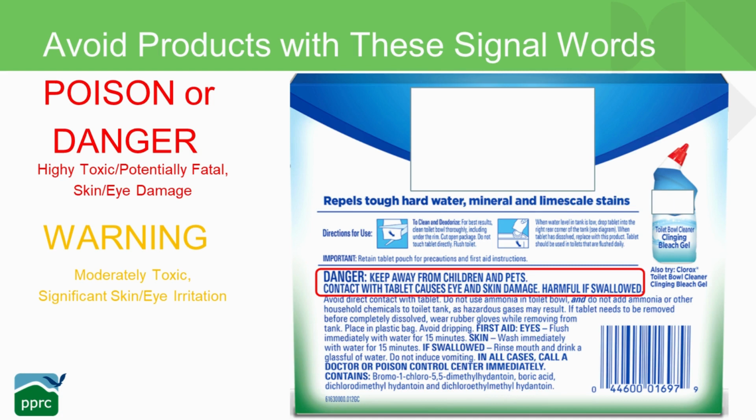If there are no safer alternatives that will get the job done, these products should be used very minimally and always with proper personal protection. The next signal word on the scale is warning, which indicates moderately toxic or moderate skin or eye irritation. The least harmful signal word is caution, which indicates slightly toxic or slightly irritating to skin or eyes.